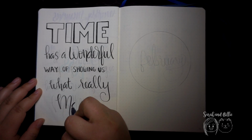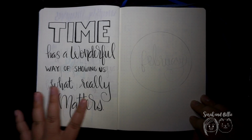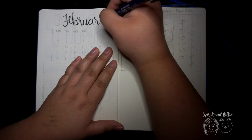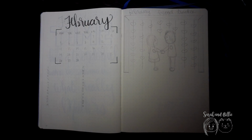The quote that I chose for this month is that time has a wonderful way of showing us what really matters. I just really like that quote. I thought it was really fitting for the month of February because you have a whole bunch of people that are single and they're like, oh, I'm never gonna find someone. You just gotta wait. You gotta love yourself, and then love will come your way.